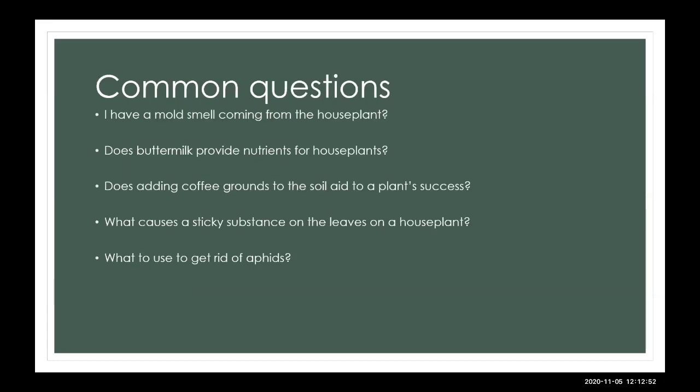Some common questions that people have in regards to houseplants. One of them is, I have a mold smell coming from the houseplant itself. Typically, that is going to be because the soil is too old or the container that's being used has poor drainage. So inspect the soil, see if it needs to be repotted, see if there needs to be additional drainage.